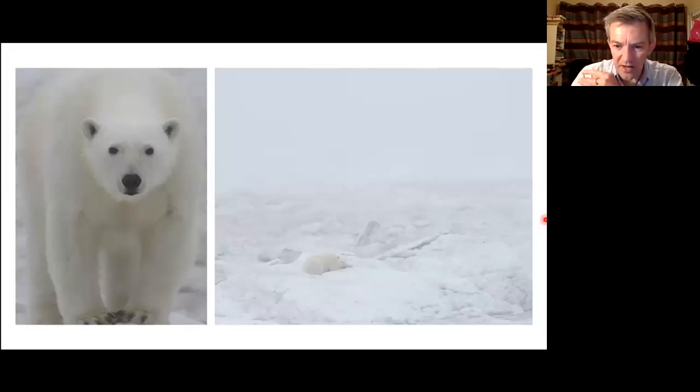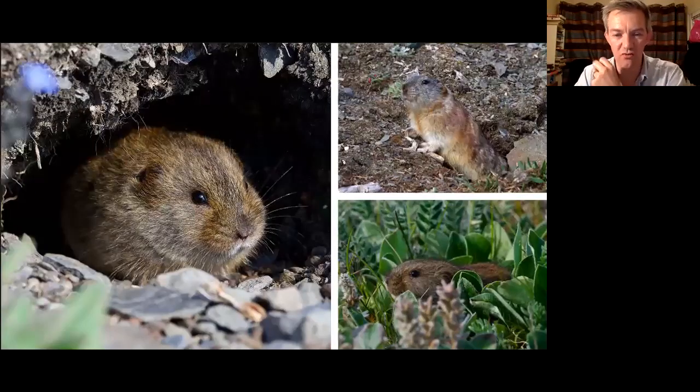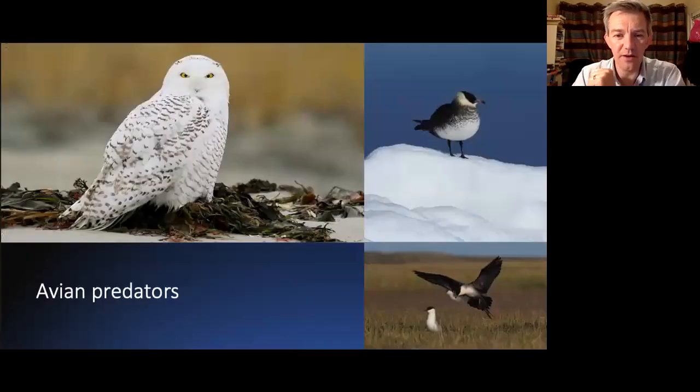So Wrangel has, until recently, only one main mammalian predator, and that was Arctic fox. And it also had two herbivores, which is the Wrangel brown lemming and Wrangel collared lemming here. And it had a few aerial predators, so snowy owl, not my photo unfortunately, and pomarine and long-tailed skuas would all predate not only the lemmings and things like that, but waders and other smaller birds. But things have changed in the last 70, 80 years on Wrangel.